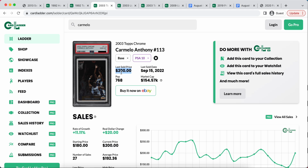His Topps Chrome PSA 10 from LeBron's rookie year is going for $200. Now, of course, this pop is a lot lower than LeBron, and that is simply because not as many people feel it's worth grading Carmelo's rookie cards. But I definitely believe this is going to be a good long-term opportunity.